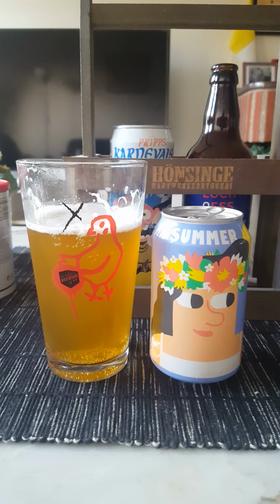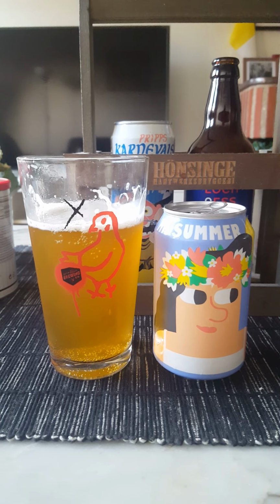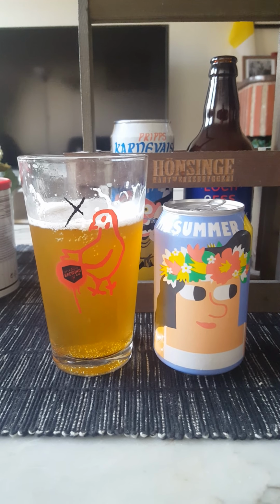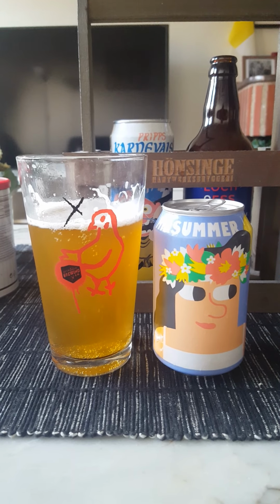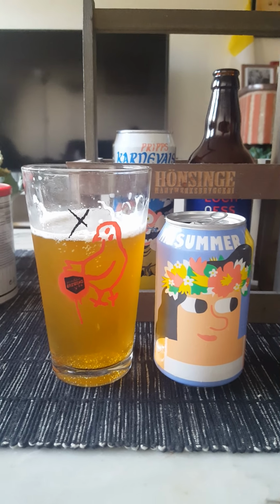Refreshing, good body to it, actually very good body when I come to think of it for being a lager, 4.6% there. Very, very nice, easy going, but still a very lovely body to it, a little bit smooth and creamy drinking. For me, surprisingly enough, this is a very, very nice beer.